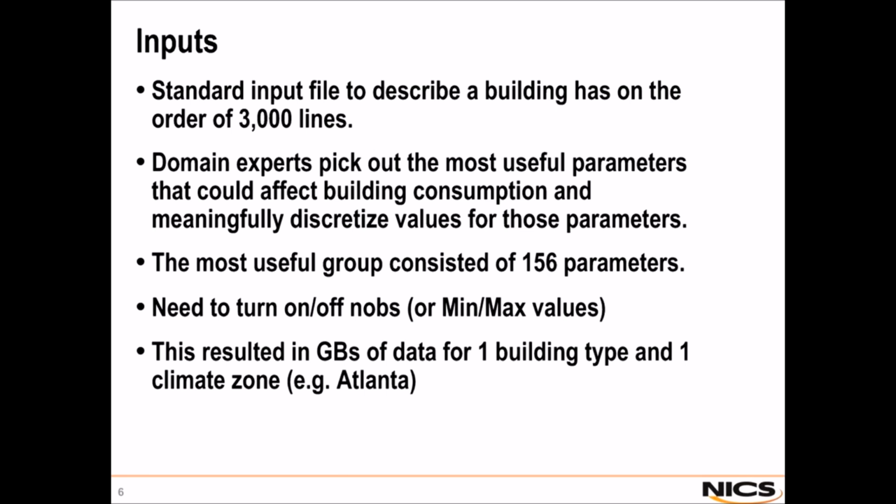And as far as the input is concerned, it has the standard input file which describes the building, and this input file is about 300 lines of code. Domain experts know their parameters and they pick most useful parameters for different kinds of buildings and also based on the climate zone. The most useful group consisted about 156 parameters, and basically what we wanted to know is, if we turn on one knob and turn off another knob, which are going to be the optimal parameter settings for given constraint. And this resulted basically in gigabytes of data for one building type and one climate zone. So let's take an example of just a retail as a building type and one climate zone such as Atlanta.